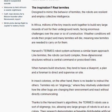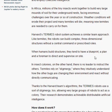The TERMES robot system achieves a similar team approach. Like termites, robots can build complex three-dimensional structures without a central command or prescribed roles. With humans, they build structures that need blueprints, a plan, and a foreman to direct and supervise the site. Here in the insect colonies, like ants and termites, like what inspired this thing, they don't need a leader to instruct them. The termites rely on stigmergy, where they know what to do by seeing how the other bugs are changing their environment and react without directly communicating.